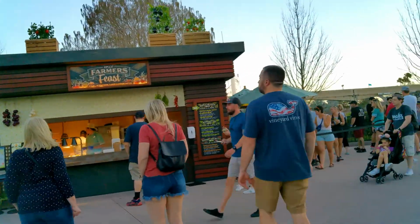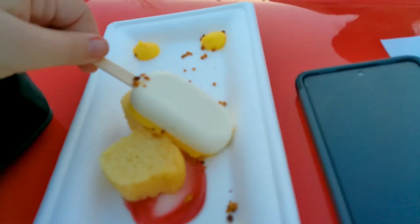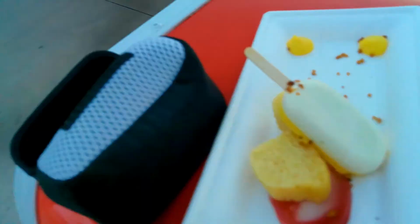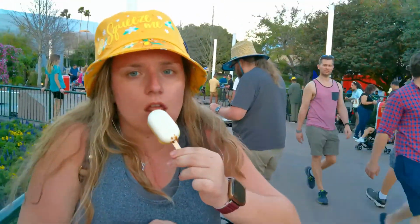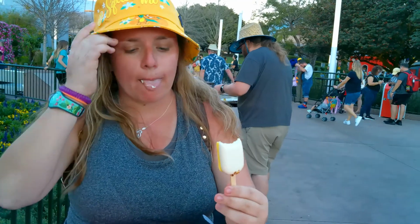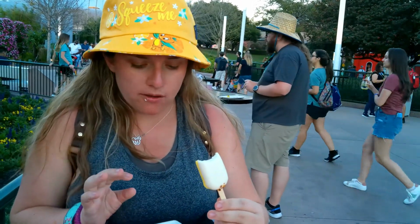So we came back to Farmer's Fresh Feast. Farmer's Feast. My friend is working at. Hi, Diana. And we got the goat cheese popsicle. So I'm creamsicle. So I'm super excited to eat it. It's orange creamsicle. How is it? Okay. You're so sunburned. Guys, really, just put sunblock on. That's all I can say.